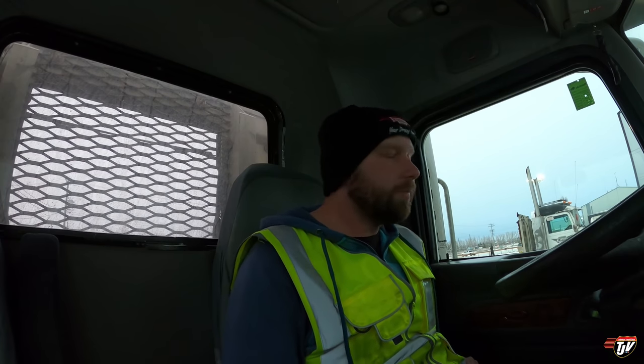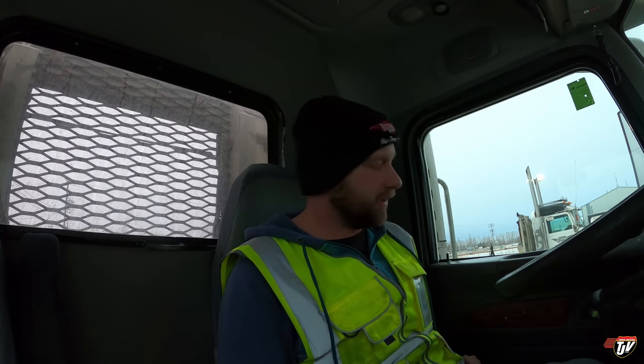It's just, as long as you are patient, keep in mind other people don't quite understand how much room we need to work all the time. For the most part, they'll stay out of your way. Yes. Driving downtown. And Winnipeg's not really a big intimidating city to drive downtown in either.